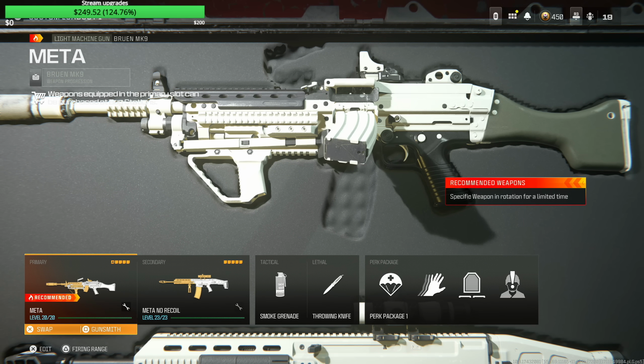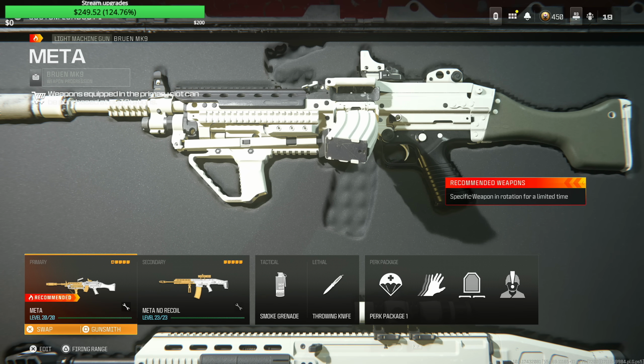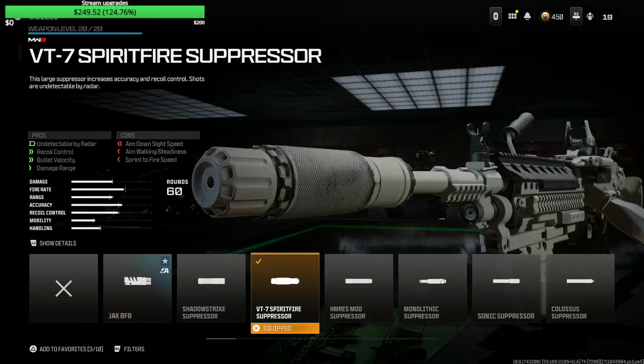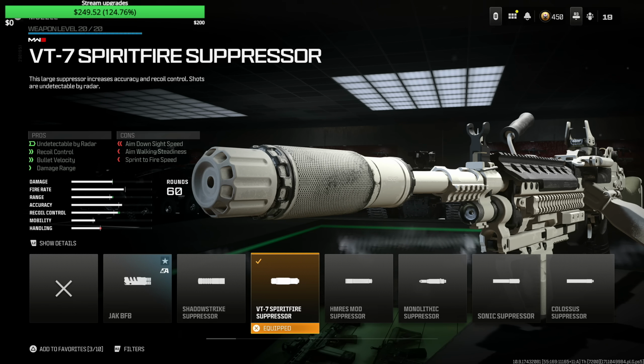The Bruen MK9 is the best LMG in the game right now. And I have to give you guys this loadout because it's so good. On the VT7 Spiritfire suppressor, this helps with being undetectable by the radar, recoil control, bullet velocity, and damage range. Now you do lose some aim down sight speed, so be prepared for that, along with aim walking steadiness and sprint to fire speed. But this is an LMG, so you're most likely going to be planted in a position, strafing around while trying to take out the enemies at long range.